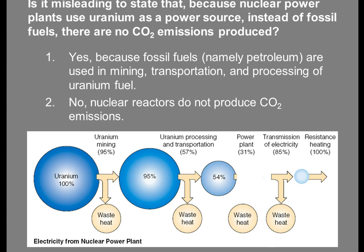Is it misleading to state that because nuclear power plants use uranium as a power source instead of fossil fuels that there's no CO2 emissions produced? Is that misleading? Yes, because fossil fuels are used in mining, transportation, and processing of uranium, or no, because nuclear reactors don't produce CO2.